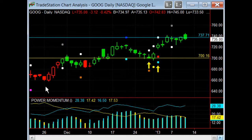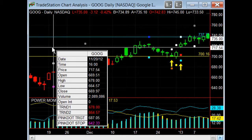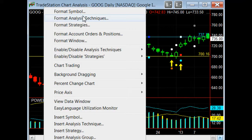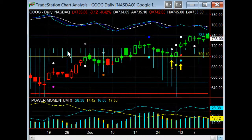So you can see that pink dot came right there back. So it turned it right on and immediately went onto the chart. There was no need to try and adjust the location, which is a little different than, for instance, if I go back here and I turn on my expanded or extreme histogram. So it's popped over price.